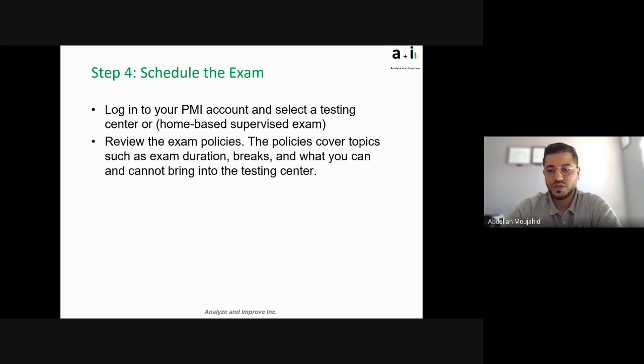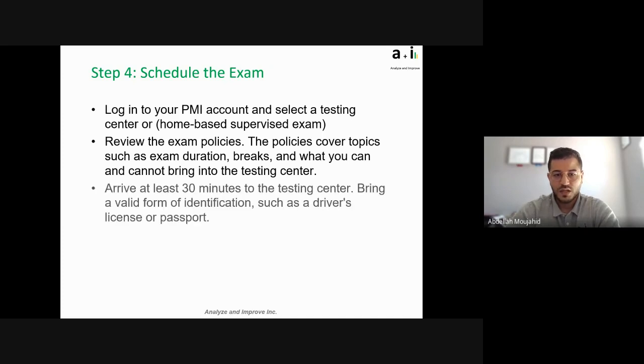The second one is to review the exam policies. After you pay the fee and select the center, they will send you a policy that you must read. It is important to review the exam policies before you take the exam. The policies cover topics such as exam duration, breaks, and what you can and cannot bring into the testing center. On the day of the exam, arrive at the testing center at least 30 minutes before your scheduled exam time. Don't forget to bring a valid form of identification, such as a driving license or passport.